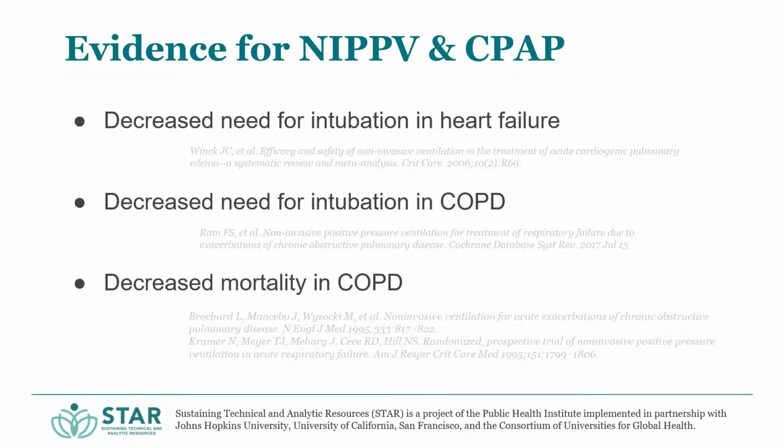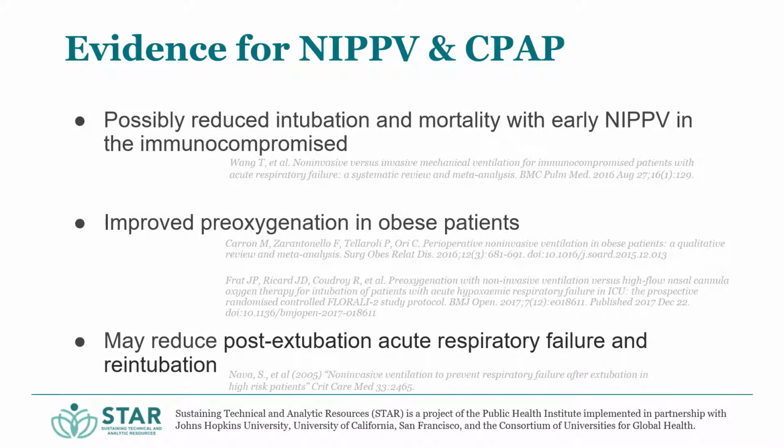There are, however, some evidence-based uses for CPAP and NIPPV that have demonstrable benefit in treating certain conditions, including chronic obstructive pulmonary disease and heart failure. Data for NIPPV and CPAP in many other conditions continues to evolve, often with mixed results from trials such as those studying the potential benefit of CPAP and NIPPV in treating immunocompromised and obese patients, as well as preventing re-intubation in patients weaned off mechanical ventilation.